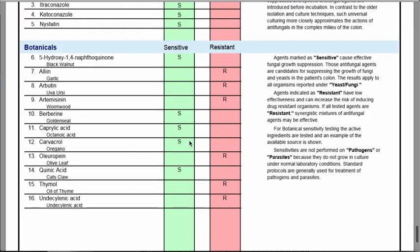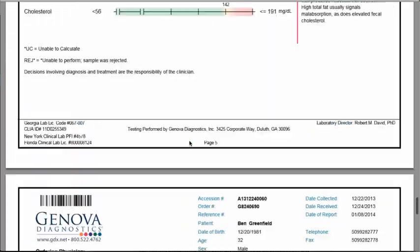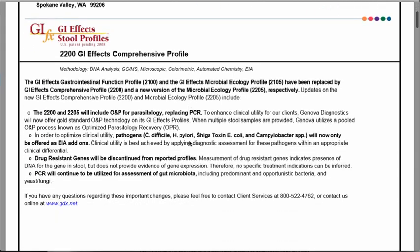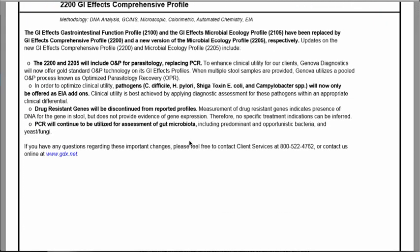I think that's it. That's the last page. Okay. So hopefully that gave you a really good idea of what you see when you do a gut test. I talk about gut tests on the Ben Greenfield Fitness podcast a lot, and it's one thing to hear me talk about it in a podcast, another thing to see what it looks like, in particular, what my gut looks like. It's definitely not perfect.